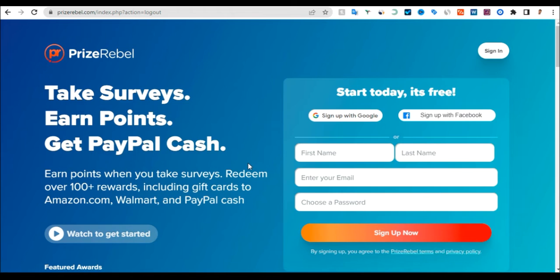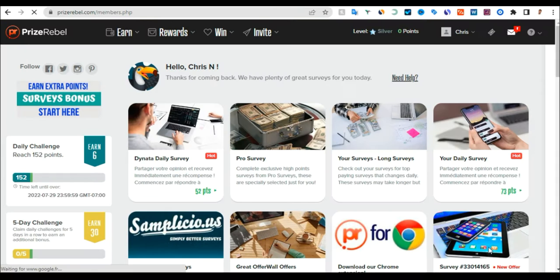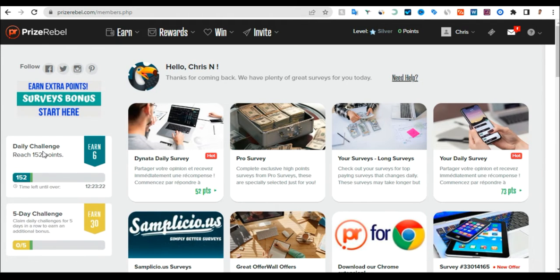So what I'm going to do is log into my account to show you everything you need to know. As you can see, I have just logged into my Prizerebel account. This is how the home page, the dashboard, looks. You'll find this is the daily challenge. If you are able to get 152 points, you will enter the daily challenge.